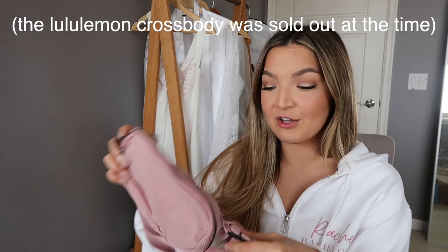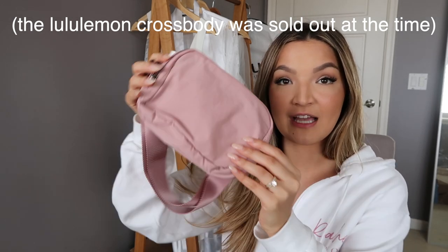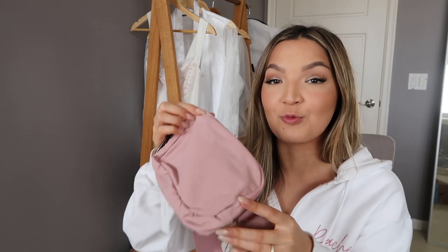So part of the goodie bags I gave all the girls who attended my bachelorette last year was, I have the black Lululemon crossbody bag, so I gave them all this pink one that I got on Amazon. I found such a good dupe. This is from Amazon, and I bought like five different variations of a pink crossbody bag. This one is by far the best one, and it is so crazy similar to the one from Lululemon.